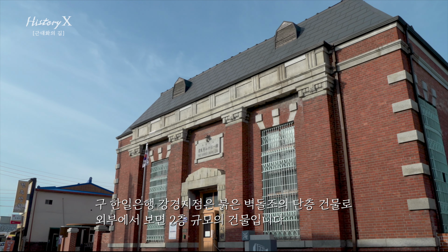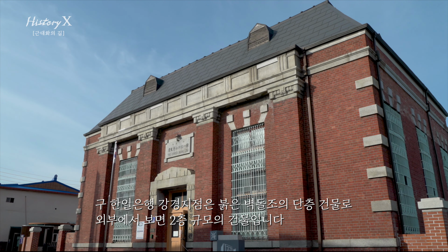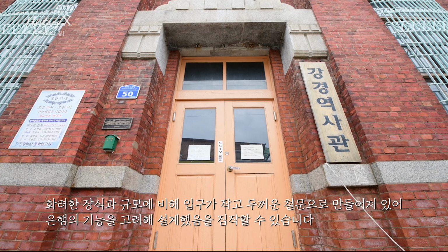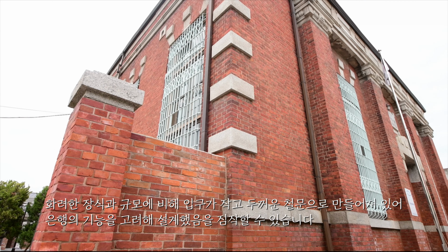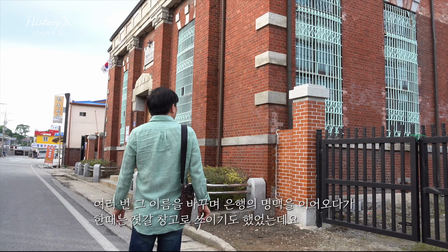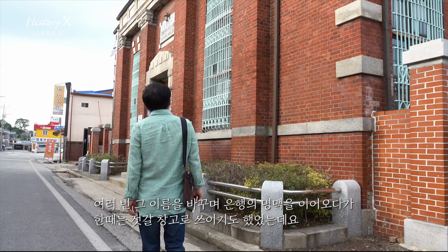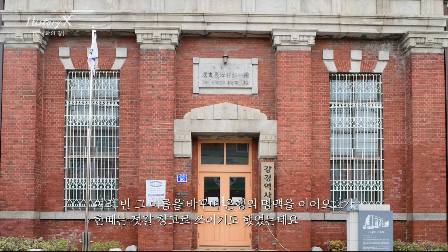The former Ganggyeong branch of Hanil Bank is a red brick one-story building, but it looks like a two-story one. Its decoration is luxurious, but the iron door is small and thick, specially designed for the bank's security. By changing the name of the bank several times, it remained in existence. Once, it was even used for salted seafood storage.